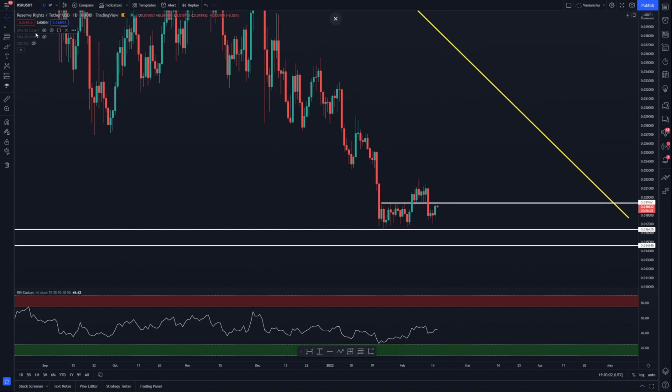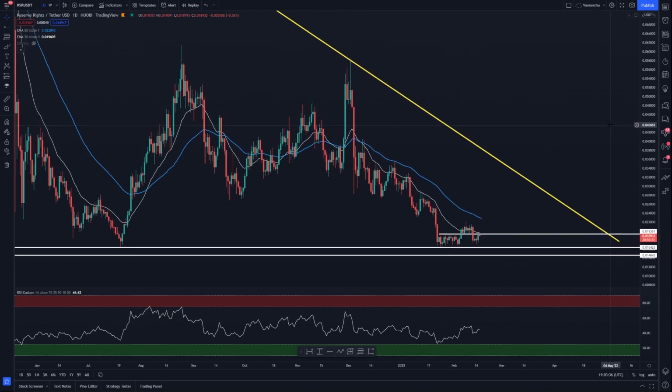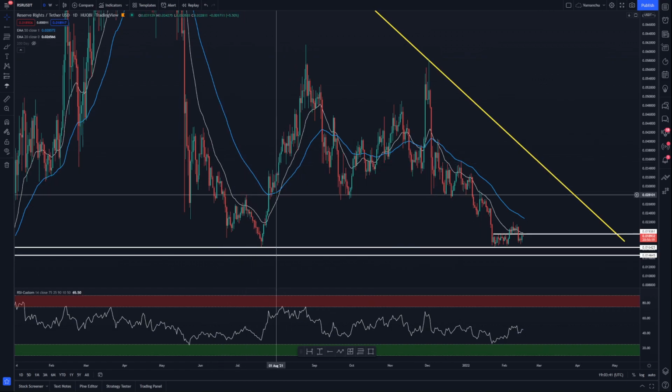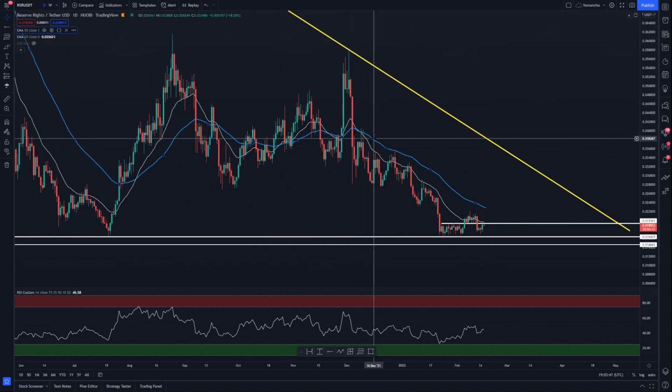I want to put the moving averages on here. I use a 50 and a 20. And we've had not much action on the EMAs for quite a while now. We've had a bearish cross in December. Most altcoins had their bearish cross probably late November, early December, and it's no different here. We did drop. We had a hell of a drop, and then we pushed back up, and then it's just been sideways chop ever since, and we have again continued to push down.